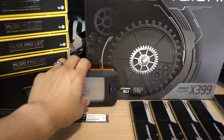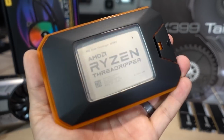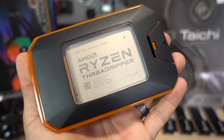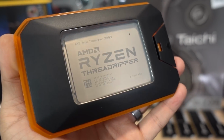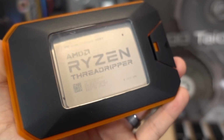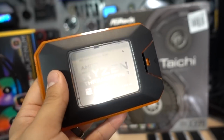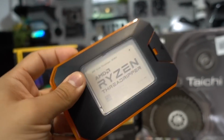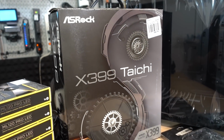Let's start with the CPU here. Now, a lot of the applications that Trig's going to be using are heavily multi-threaded, so I figured high core and thread count was essential for a solid editing system. So here we have the AMD Ryzen Threadripper 2nd Gen 2970WX. This is a 24-core, 48-thread CPU. This is an insane amount of power that's absolutely wasted on me, so I'm actually pretty excited to give it a new home. That'll be living inside of the ASRock X399 Tai Chi.